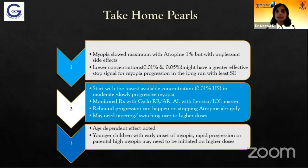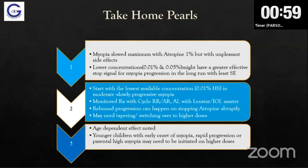So take-home pearls would be that there is definitely a concentration-dependent response to atropine on myopia control, and myopia is slowed maximum with atropine 1%, but definitely it has unpleasant side effects. Lower concentrations like 0.01 and 0.05% might have a greater effective stop signal for myopia progression in the long run with the least side effects. So you can start with the lowest available concentration, 0.01% at bedtime in moderate to slow progressive myopia. Monitor the treatment with cyclorefraction and axial length.